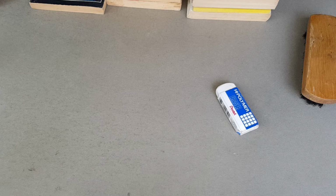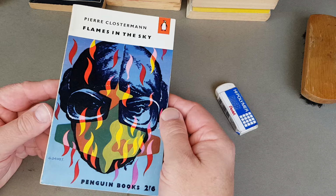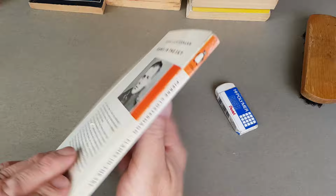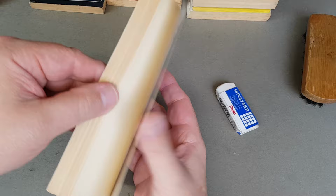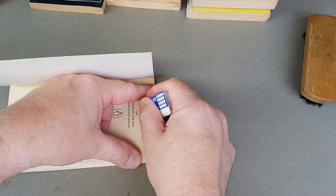Now, this is one I was pleased to get another copy of, because it's quite tough to find this in nice condition. I think this is one of the harder ones. It's got an actual signed Abram Games jacket on this one. And apart from this tiny little nick on the back, it appears to be a really nice copy of this. Yeah, and it's the first Penguin. Look at that. A little £1.50 inside. So yeah, apart from that little nick, I can't really complain at that, I don't think.